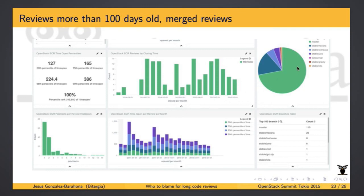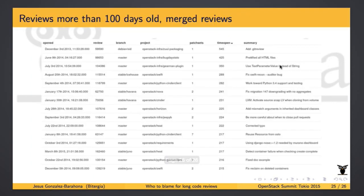Here you can see which projects are having those long reviews. You can learn a lot from that, because those projects are being very slow in some reviews that finally enter the code. You can look at the details. The dashboard also shows you the actual reviews, so that you can read them and start to understand things. For instance, the first one was sitting there for 545 days, and it says add .gitignore. So after so much time, somebody realized that, yes, I can approve that, okay?